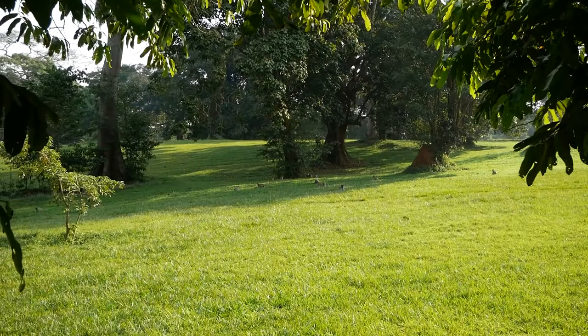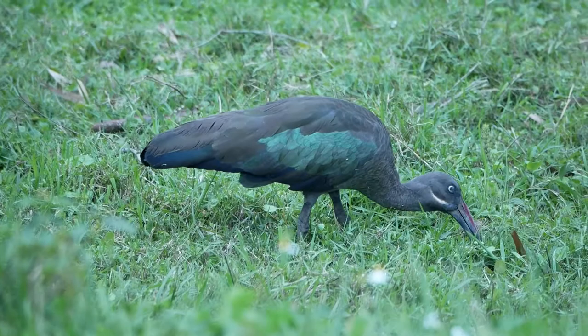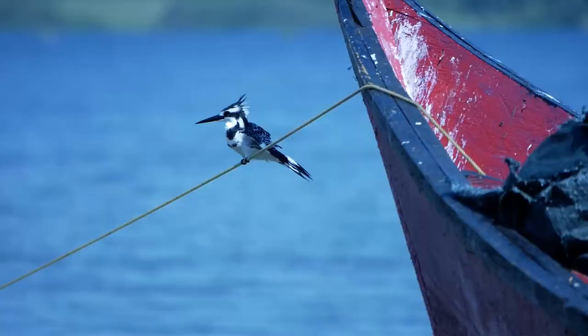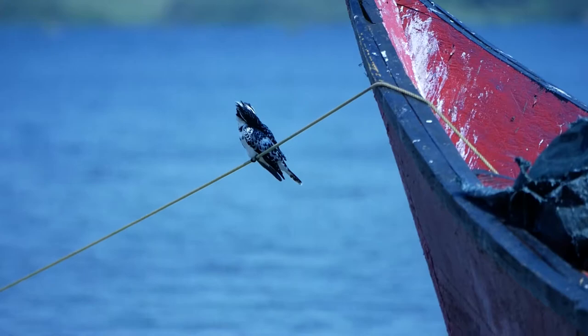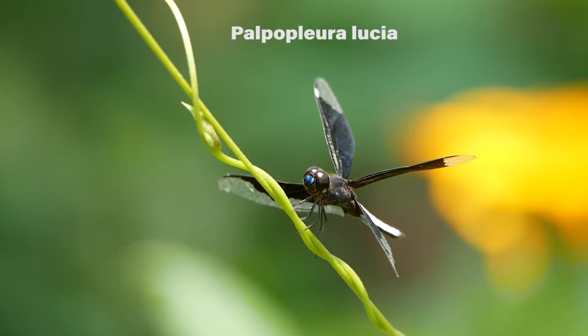Although my hotel garden was interesting, the botanical gardens were much larger and much richer in wildlife. The Hadada ibis was always present, probing the ground with its long beak looking for food. The botanical gardens lie right on the shore of Lake Victoria, Africa's biggest lake. This is a pied kingfisher. Not surprisingly, beside the lake there were thousands of dragonflies. This is a female. The male is blue.